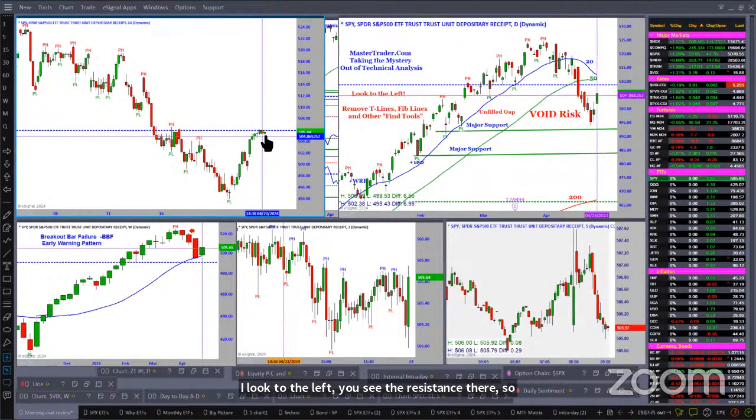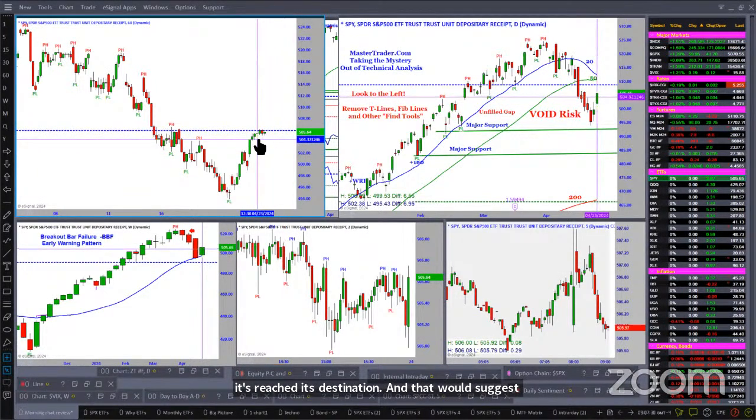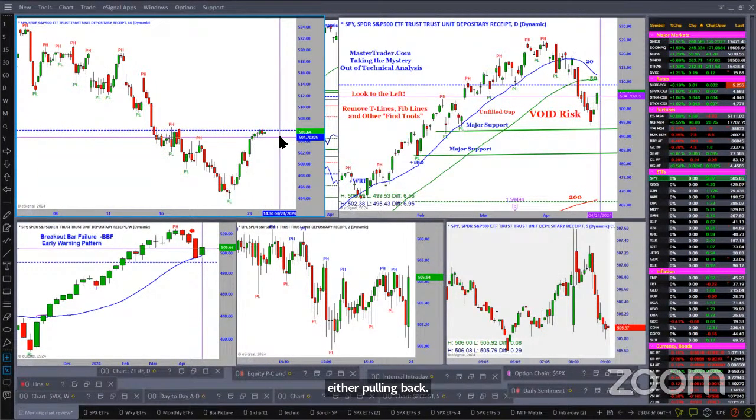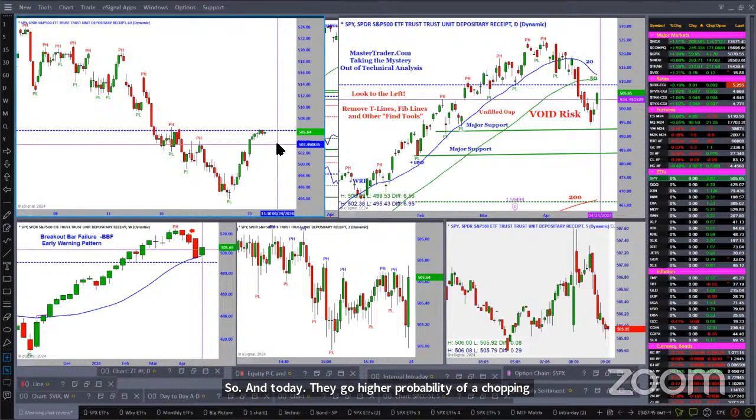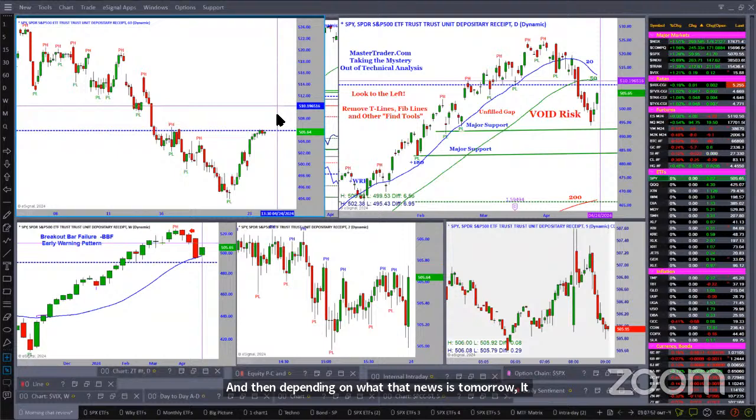And that would suggest either pulling back or going sideways and chopping around, which it may do, waiting for tomorrow's news. And we'll see what the reaction is. So, today, I think a higher probability of a chopping around day and testing support or creating support. And then depending on what that news is tomorrow, it could lift off again into this void above, or it's going to go down here and test.